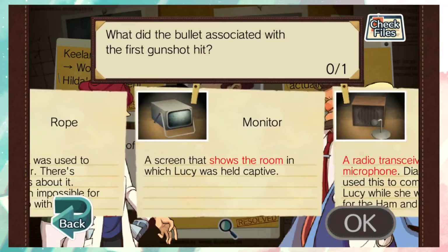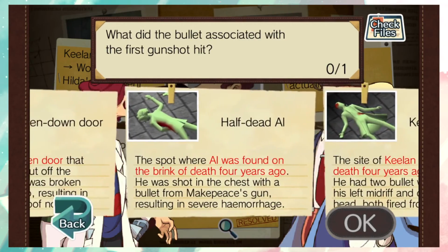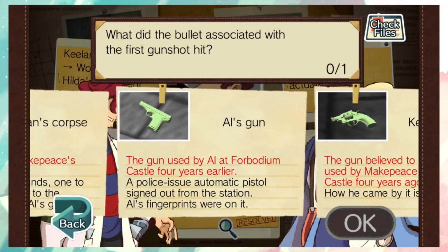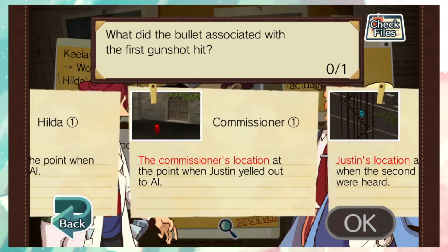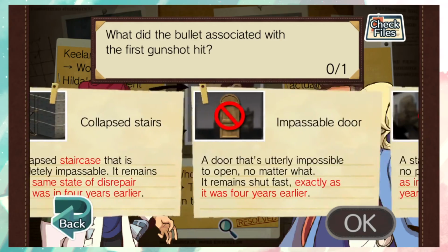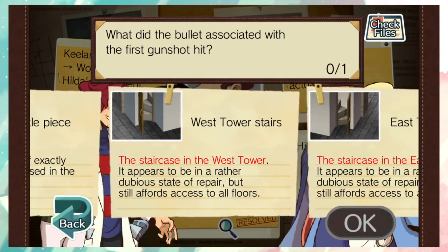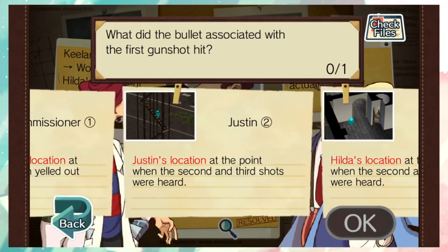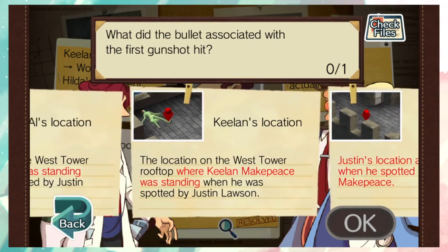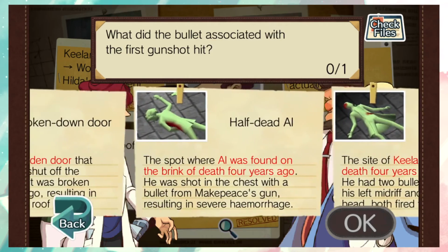Huh? What? What? Okay, hold on. What? Al himself? What? Al himself. Maybe it hit Al first? And then Al fired back. What's happening? I'm so confused. Because they only saw Keelan pretending to be shot, right? So I'm gonna pick Al for now, cause I don't understand.